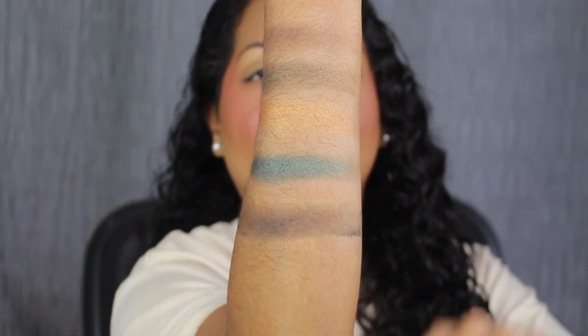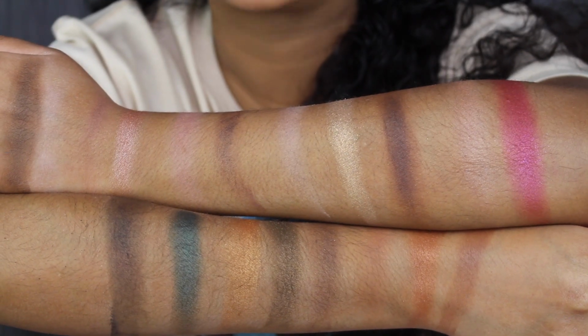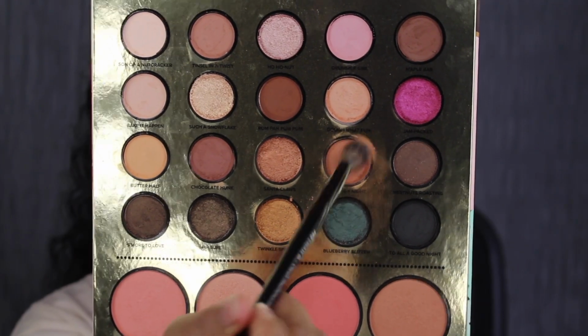The black shadow blended out a little bit patchy, but that's totally fine. Here's what all 20 eyeshadows look like swatched on the back of my hand. Now we're gonna create a look using these shades. Taking a clean crease brush, I'm gonna dip into the shadow in Oh Holy Night. I'm getting a little bit of kick up in the pan.